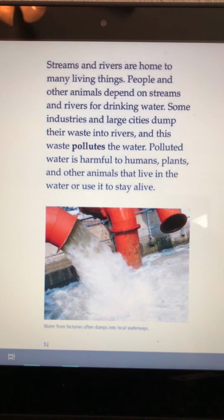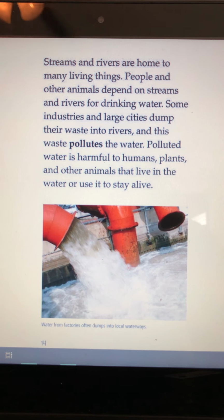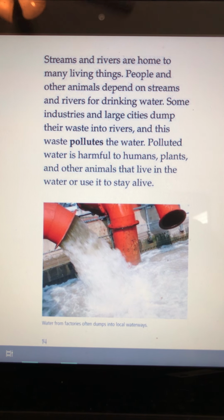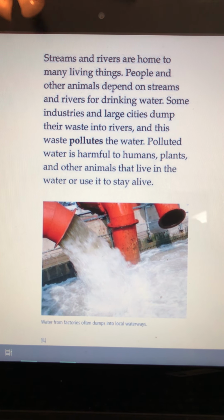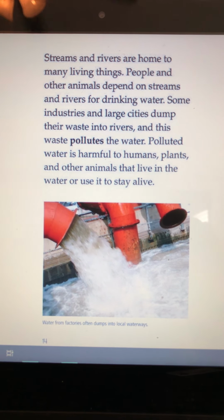Streams and rivers are home to many living things. People and other animals depend on streams and rivers for drinking water. Some industries and large cities dump their waste into rivers, and this waste pollutes the water. Polluted water is harmful to humans, plants, and other animals that live in the water or use it to stay alive.